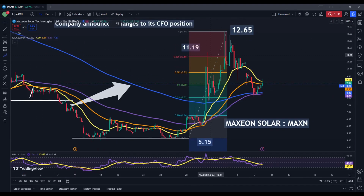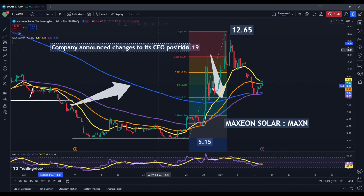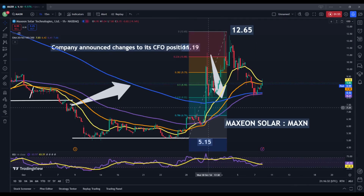We have to acknowledge that, because share prices did move from this $11.19 area all the way down to, I really have to move this text because I can't see anything. Okay, so this prior price low came in at $7.80. This is a 1 hour price chart, so each candle represents a 1 hour trading period. The $11.19 high comes in during this period here, and by the following trading period, we're already trading at $7.80.